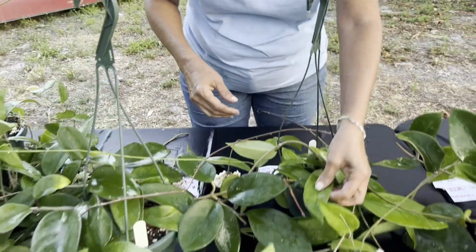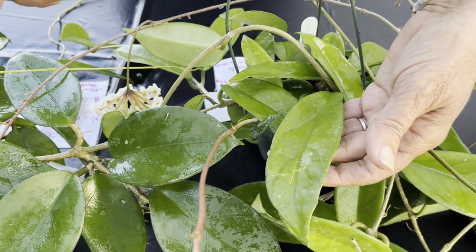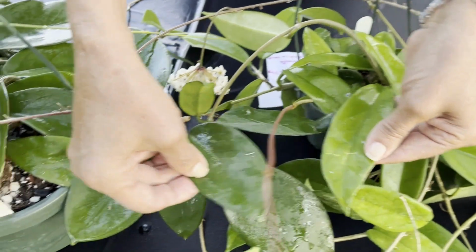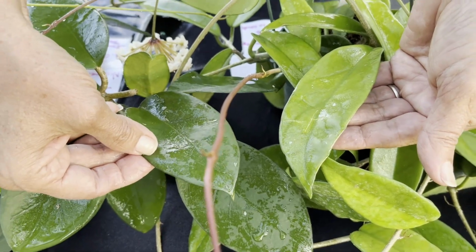I selected Hoya Eric because it has more elongated leaves, and resembles Hoya Celata more. And as you can see, Hoya Eric is longer, and this is Andrea, which is more oval.